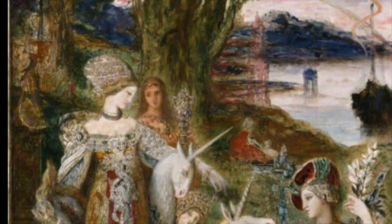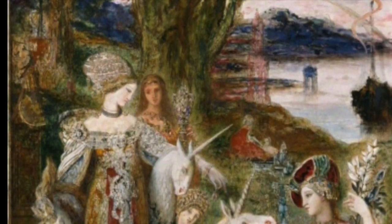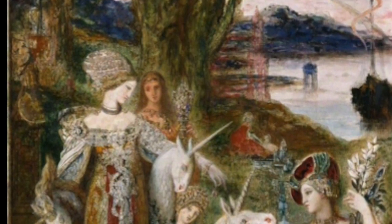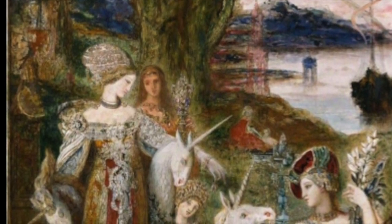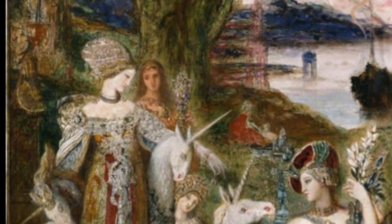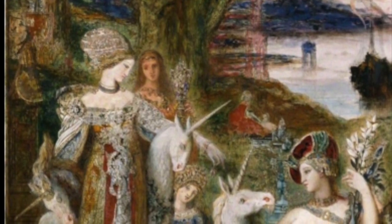Last, we look at an oil on canvas by the realism artist Gustave Moreau, Les Licornes, The Unicorns, created in 1887. This piece was commissioned by Edmond de Rothschild. The theme of this painting was inspired by the famous tapestries of La Dame à la Licorne. These tapestries are different from the tapestries covered in this video.